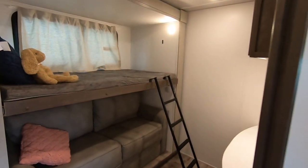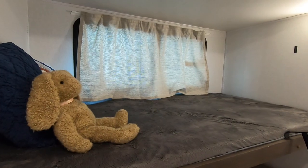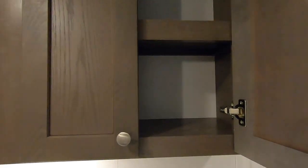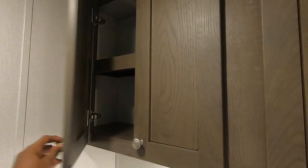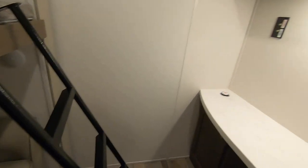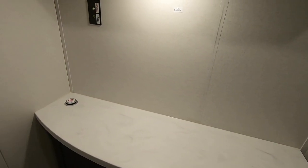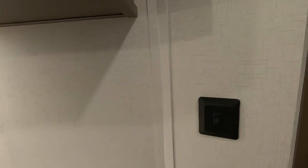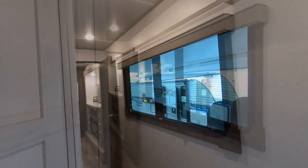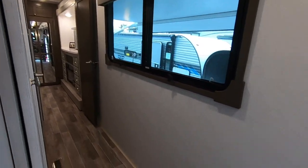This is a mid-bunk unit with a top bunk, fold-out couch, plenty of storage up top. Some more storage down here. You have your ladder to get to the top bunk and a little desk area. Let's go toward the back and see what's there. What's unique about this unit is everything is on one floor.